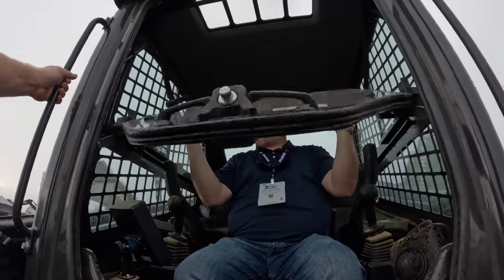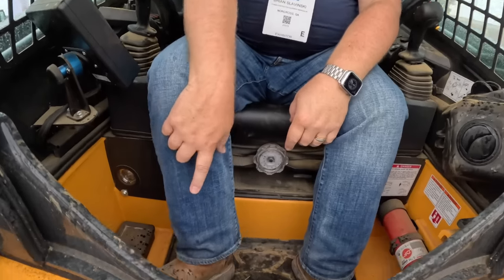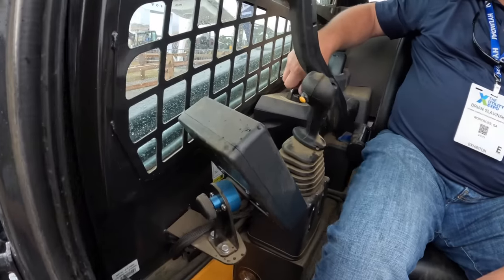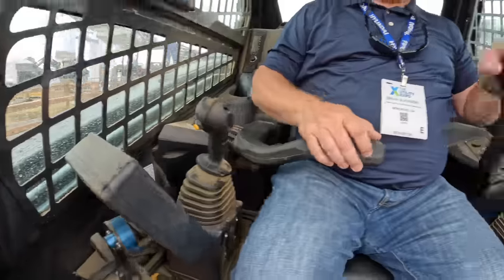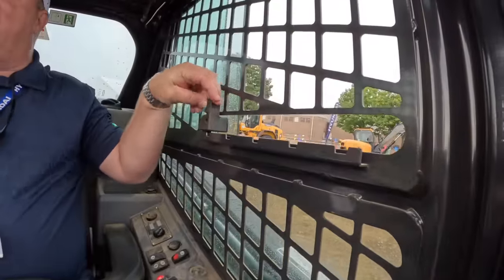It's getting heavier as it gets rained on. Low ingress. We've got a foot throttle along with your dial for your throttle. Nice big roomy cab. Take just a moment here to appreciate great visibility. Slide windows slide nice, right and easy.